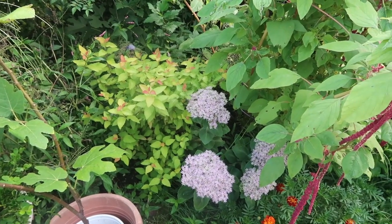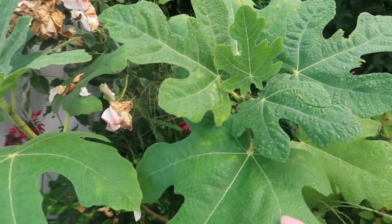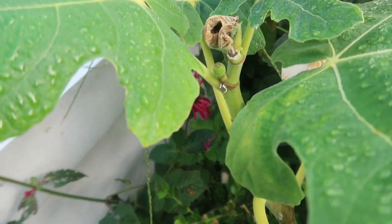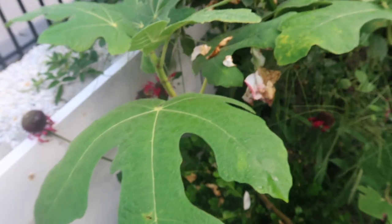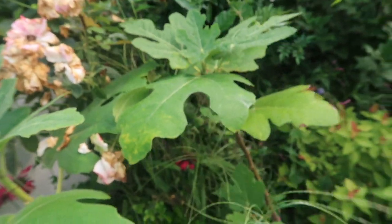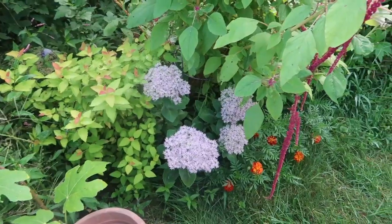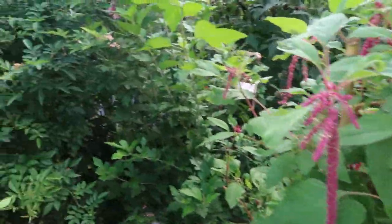So something that I really wanted to show you is one. This is my fig tree that I started from a cutting over the summer. And look at it. Look at that. Right in there. It wants to fruit too. Isn't that beautiful? Yeah. So next year, it will be doing very, very well here. So that's the fig. But the star of the show for right now at this time is this.